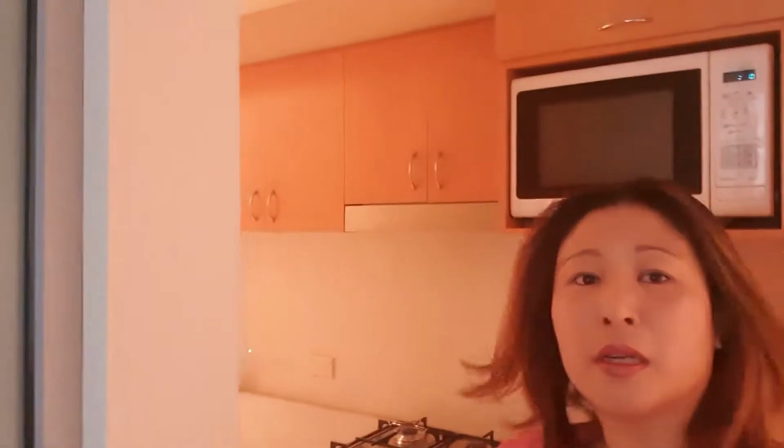So it's bright and cheery. It's actually a full kitchen here. So we've got a stove, obviously a gas stove, we've got an oven as well. So we'll just see there.